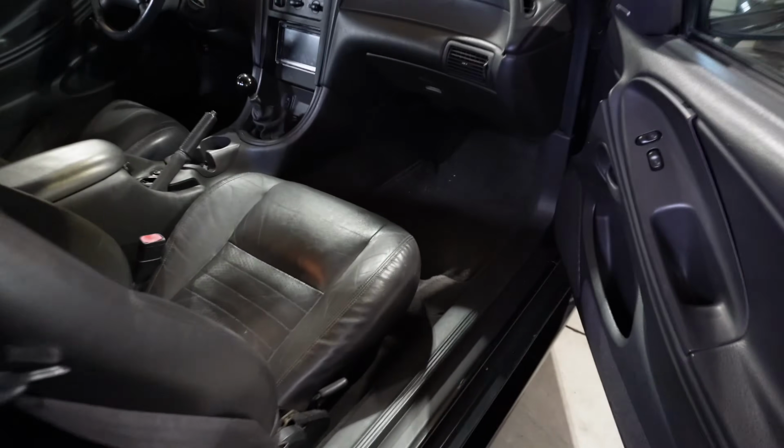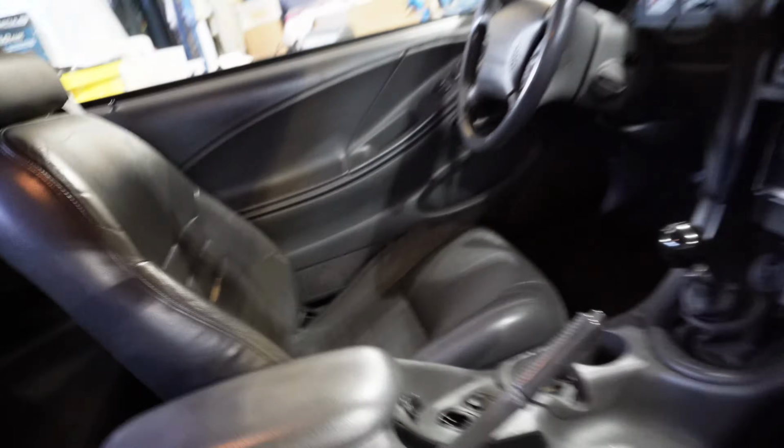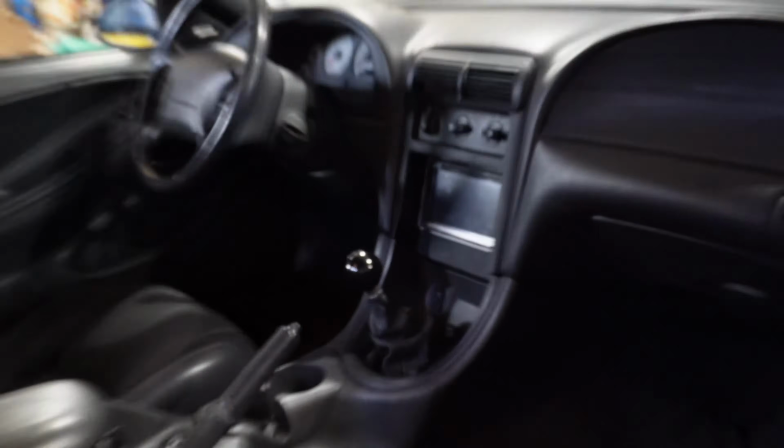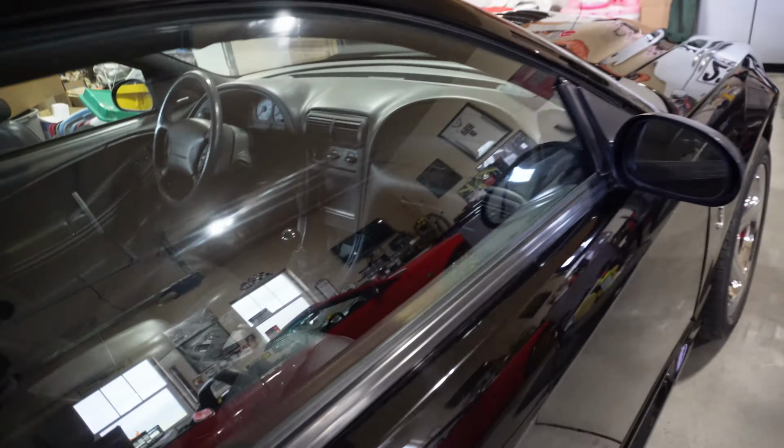Interior though, pretty okay. There is a rip in the driver's seat there. Missing the e-brake boot. Other than that, pretty dang stock. Double-din radio, I guess that isn't stock. Motor has a BBK intake. Stock 4-valve. Other than that, so she needs some love, but we're gonna get her there.